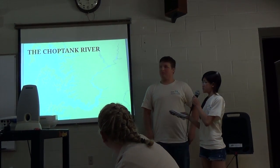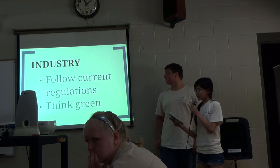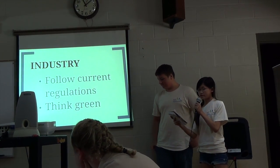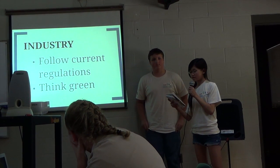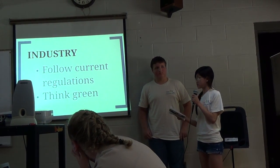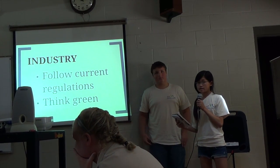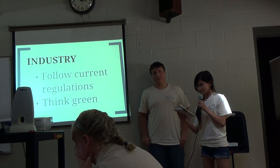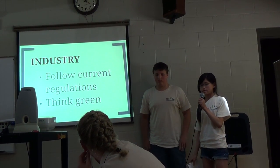This is a close-up of the Choptank River. The industry can follow their current regulations, such as the Chesapeake Bay Restoration Act, which updated wastewater treatment plants and regulated greener energy sources. Industries can also think green by using recyclable materials in their products and planting trees and wetlands around their factories to control the runoff.